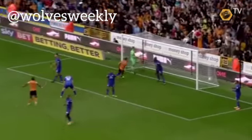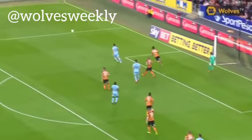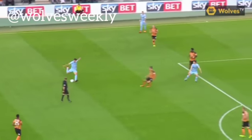Does well to get the cross in. The shot is diverted in. And Wolves challenger puts the ball deep into the area. Over hit though, all the way to the other side. Wolves keep hold of it though.